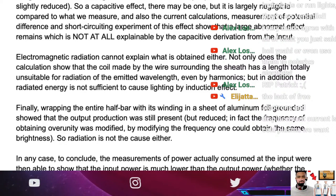Finally, wrapping the entire half bar with its winding in a sheet of grounded aluminum foil showed that the output production was still present, but reduced. In fact, the frequency of obtaining over unity was modified. By modifying the frequency one could obtain the same brightness. So radiation is not the cause either.